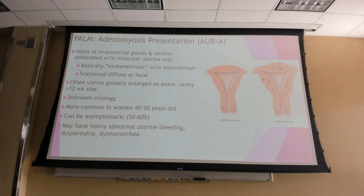Because depending on where the adenomyosis is at, certainly if the adenomyosis is on the lateral aspects, you're probably not going to see that unless it's enlarging the muscle so much that the entire uterus is globally enlarged. And we say typically for these patients, it can be up to a 12, as if they have a baby that was 12 weeks.